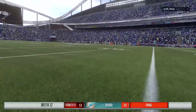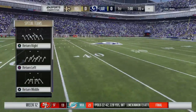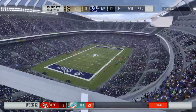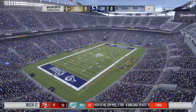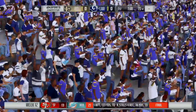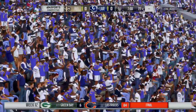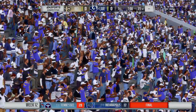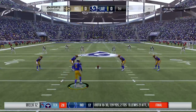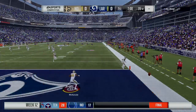Los Angeles, California. Nothing like the fanfare of introductions to an NFL game, and that was in evidence a moment ago. Fireworks, pyrotechnics, you name it. This crowd is ready as their guys get set to match up between the New Orleans Saints and the Los Angeles Rams. The final playoff push is upon us. It's Week 12 of the NFL season, and we're underway on EA Sports.